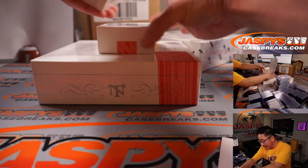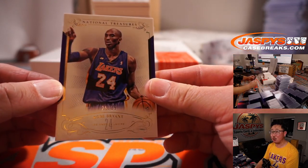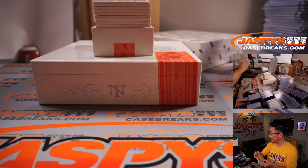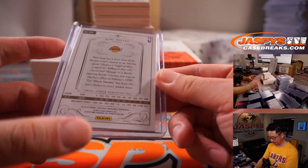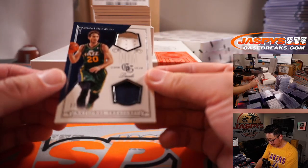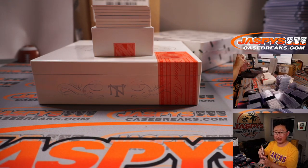All right, so let's see what we got here. Ooh. One off the jersey number, 25 out of 25, Kobe Bryant. Lakers, Joshua. R.I.P. 23 out of 99, Gordon Hayward, Jazz Edition. Two-color dual relic for Christopher and the Jazz.